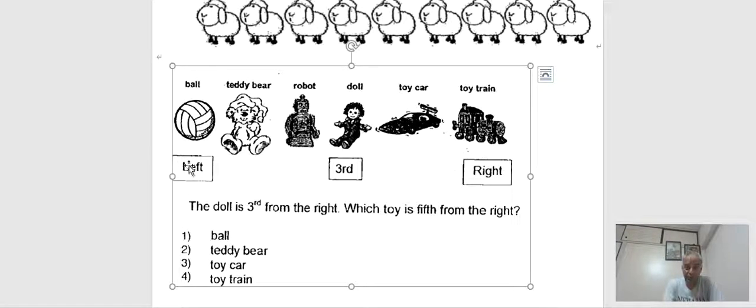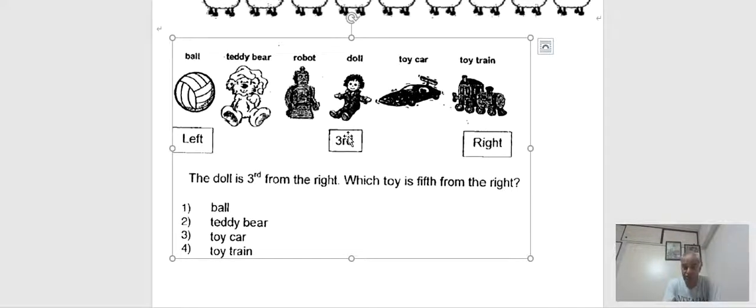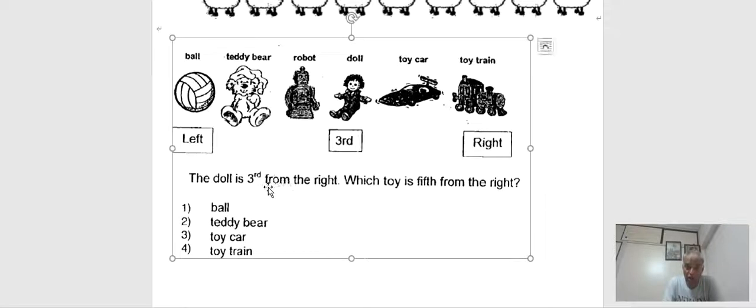So if you see from the left side, 1, 2, 3, 4. No, this is not the third position. So let's go from the right side. 1, 2, 3. Yes, from the right side, this is the third position. Okay, now I understood the figure. Now I have to read the question. Question said the doll is third from the right. Which toy is fifth from the right? Okay, so fifth from the right. 1, 2, 3, 4, 5. Teddy bear is the fifth from the right. Alright, this is the question.